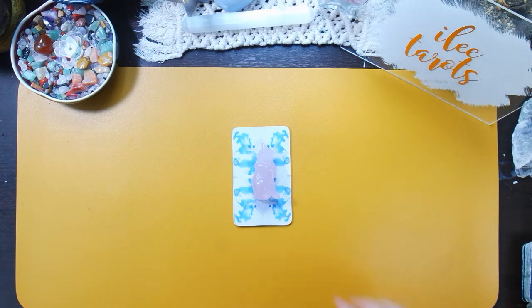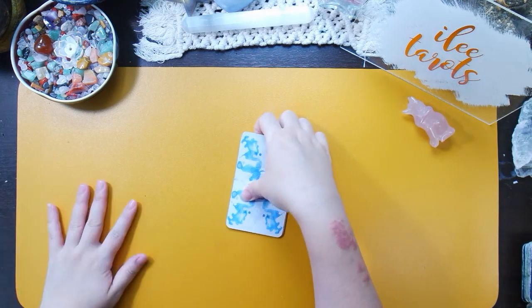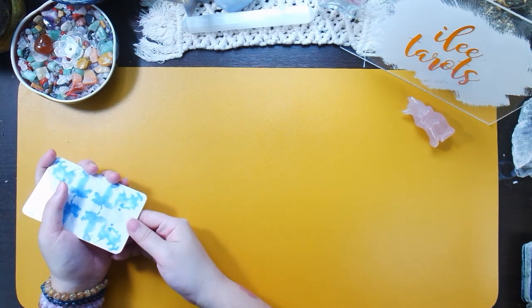Hello pile number 4, let's go straight into your reading. So let me put the rose quartz fox here. It's a fox, or is it a wolf? I don't remember, guys.